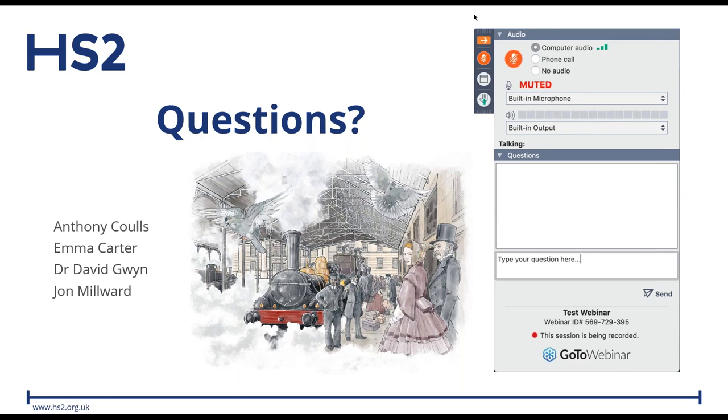Fantastic, thank you very much. And Rothy is asking, and I think, Anthony, this is a technical question for you. What was the gauge of the track at Curzon Street? Did it match up with the gauge of tracks all across the country? And at what point did the country decide on having a standard gauge throughout the UK?